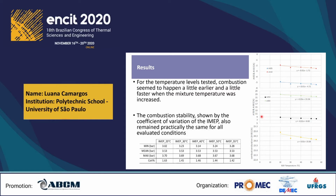About the combustion stability, the coefficient of variation of the indicated mean effective pressure shows almost the same condition for all temperatures, so the temperature does not affect the stability of combustion.